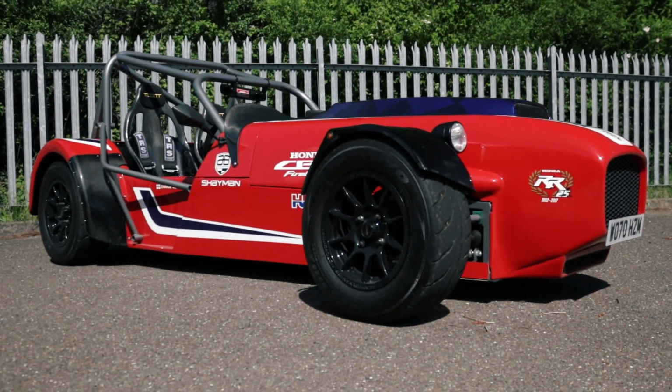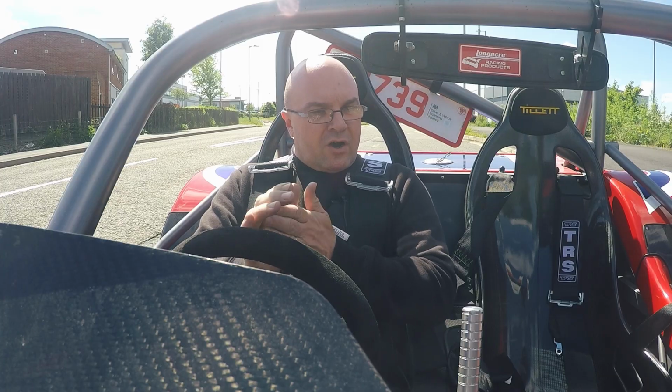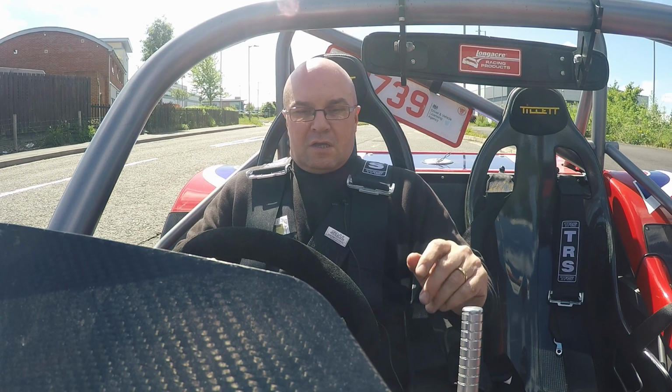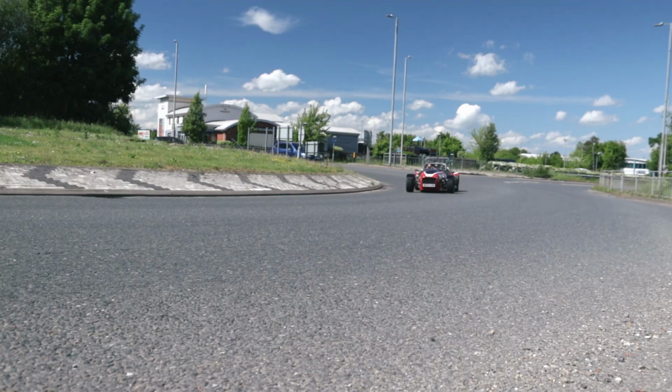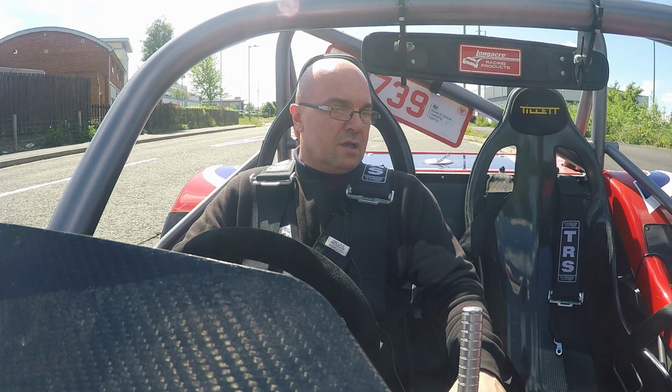Shayman time. Right, before I fire this bad boy up, we've got the AB Performance Shayman. One of one, this car is. Built one of one. Sister car to the Arian. Same chassis, just a 7S style bodywork.